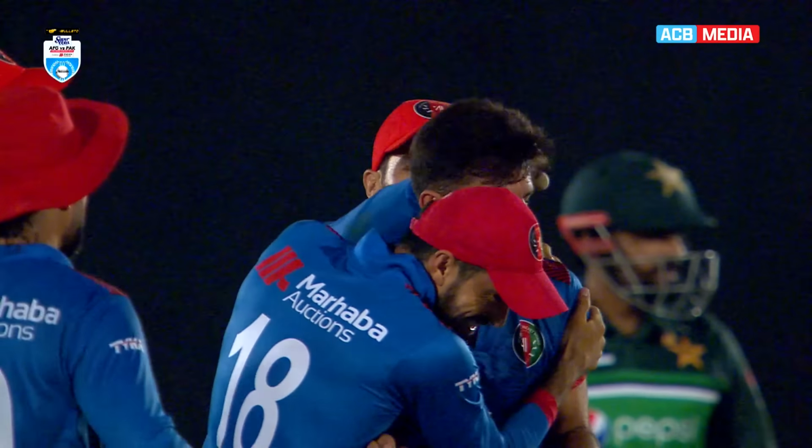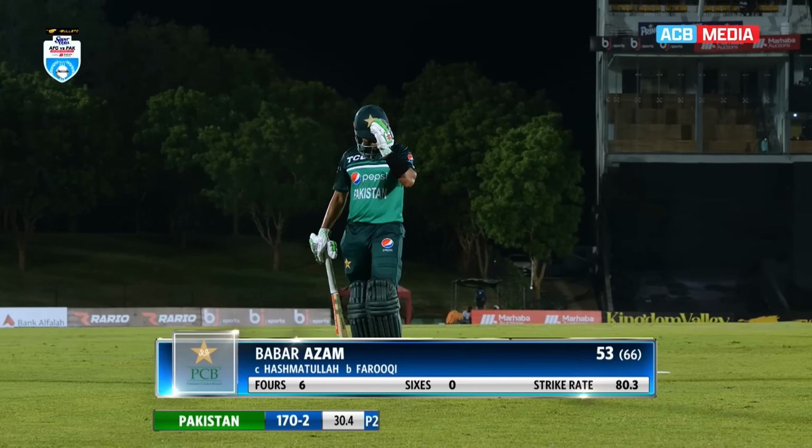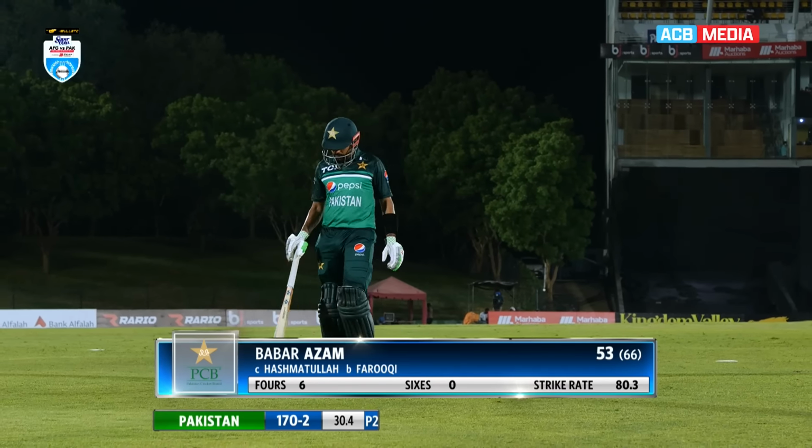Ashmatullah Shahidi takes a very, very important catch. Fazal Faruqi, a big wicket. Babar Azam, the captain, goes for 53. It's 170 for two.